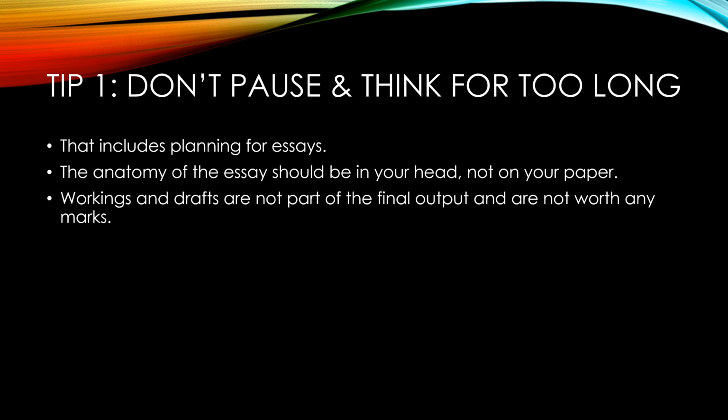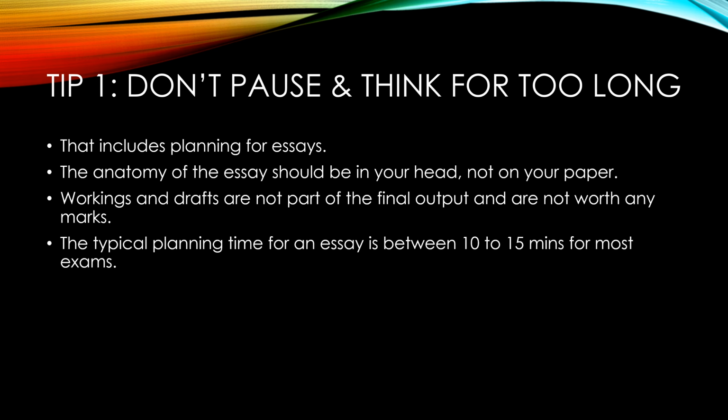Now remember that workings and drafts are not part of the final outputs and they are not worth any mark. So even if you spend an hour working on your drafts and your drafts look great, you are not going to submit that as your final answer and they are not going to be worth anything. Your actual final writing, that is going to be your final response, and that's going to be worth the marks that you will be awarded. Now the typical planning time for an essay is usually between 10 to 15 minutes for most examinations. Obviously this will vary depending on the exercise or the type of exam that you are going to sit for. So just make sure that you allocate an adequate amount of time for the planning, and do not overdo it by just sitting there pausing and taking too long in general just to plan for your essay.